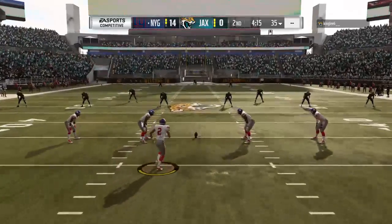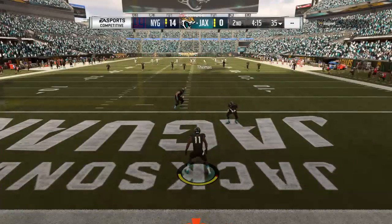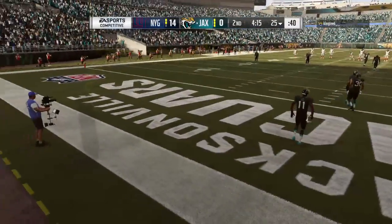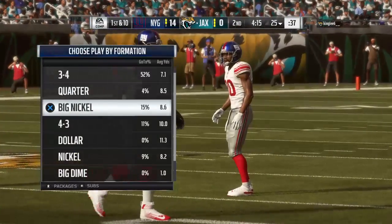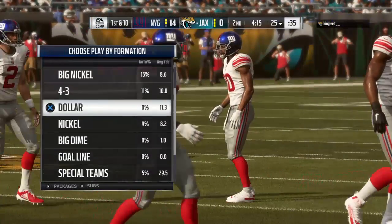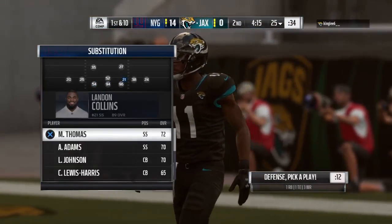Rosas now to kick this one away. And this will be a touchback as that sails over the end line. The Jaguars offense now heads back onto the field. Already down 2 touchdowns here in the first half. This becomes a pretty important drive, doesn't it?